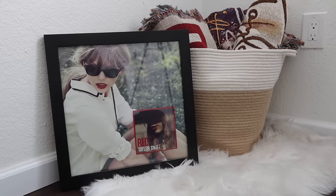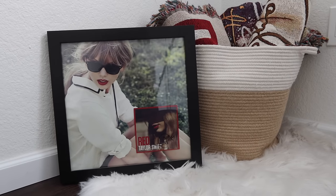If I remember correctly, when Red was coming out, there were 3 different packages you could buy on her website, and the biggest package included this signed frame. So my family all pitched in to buy this for me. And I remember sobbing my eyes out because I was so, so happy. I wanted it so bad. And here she is, still all intact in all of her glory.